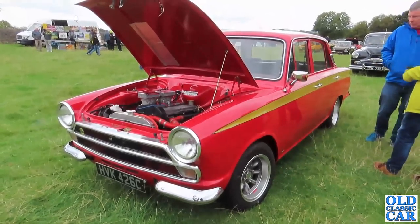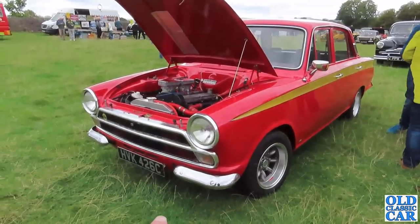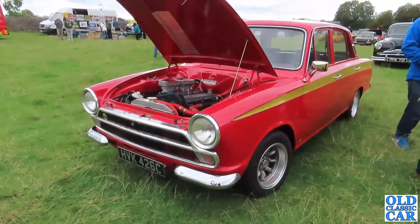No, at least it's a Ford, isn't it? This is a Ford engine, isn't it? Yeah, but it's 1965. That's so smart.